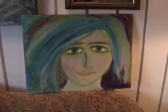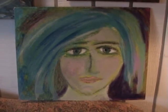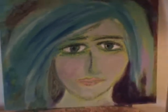And then I have two more paintings. This is a brand new one I did. It's actually an old painting that I did quite a while ago, and I just worked on it the other day, so it's a really nice face. This one I'll be putting on my Etsy store soon, so if you're interested in it before I get it on my Etsy store, just let me know.